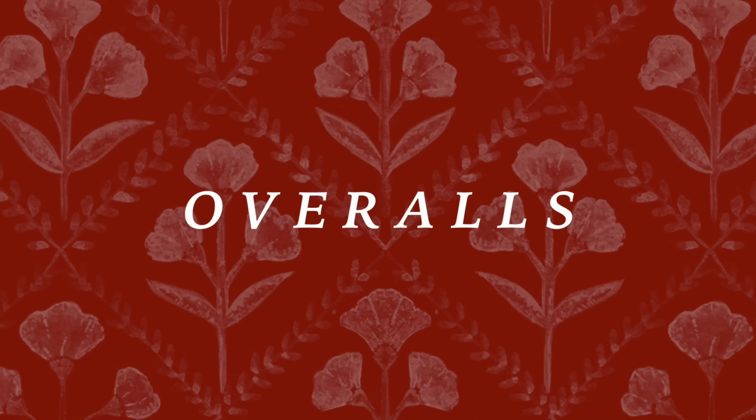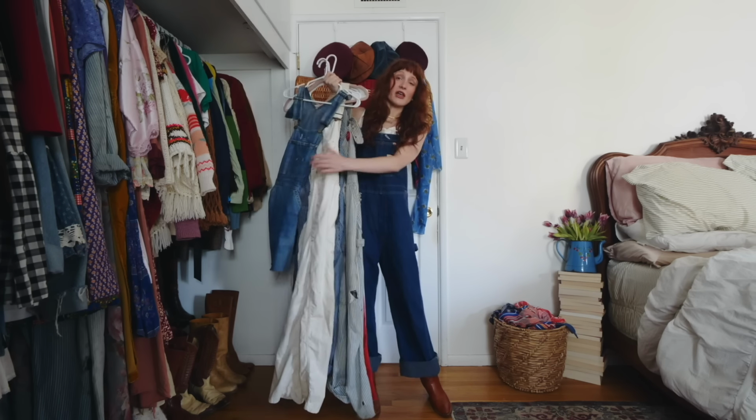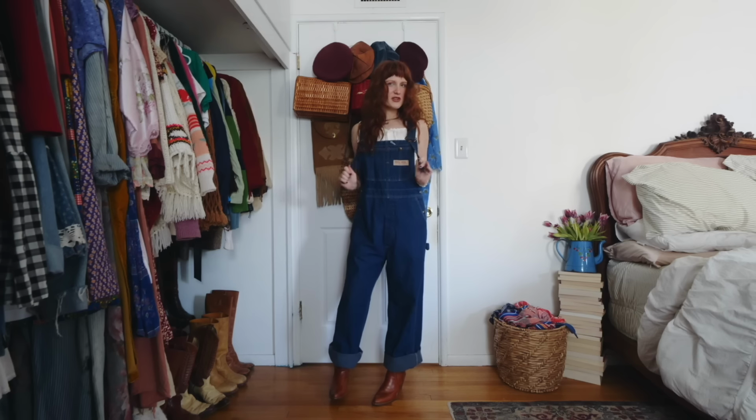Next up, I have my overalls. Let's just get right to it, because I mean, this is the reason that I can't full stop call dresses my favorite category of clothing, because overalls exist. Because I have an extensive collection, and if you know me, you know I'm nothing without them. First up, got my classic, basic, dark denim, just clean Big Mac overalls. Most of my overalls are vintage Big Mac.